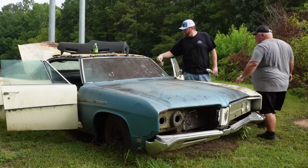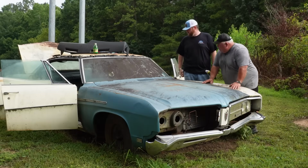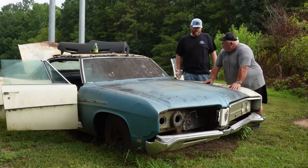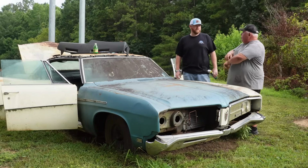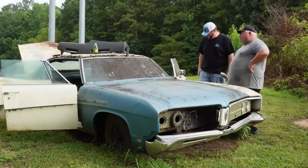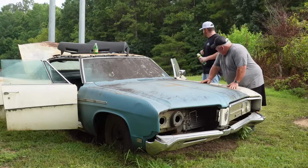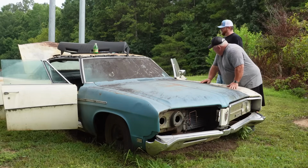Well, KP, what are you finding there? You doing some archaeological digging? Yes, I am. Well, I'm excited about this one. What do you think? I think this is a full restoration. I don't know if we're going quite that far, but we're gonna get this thing running and driving now. You gonna make it?